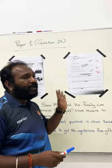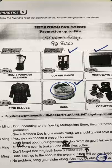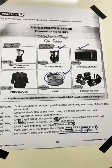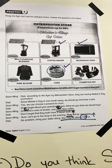Okay, now the example I've chosen is about a flyer. The flyer is about Metropolitan store, and there is a promotion up to 50% for Mother's Day. So there are some gift ideas. You have 6 options: multi-purpose blender, coffee maker, microwave oven, pink blouse, cake, and cosmetic set. And as you can see, the prices of each item is already given there. And buy items worth more than RM300 before 30th April 2017 to get a mysterious free gift.